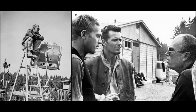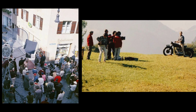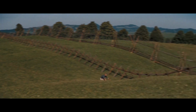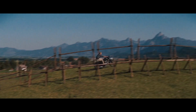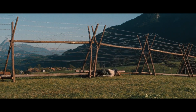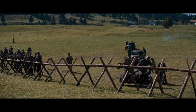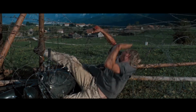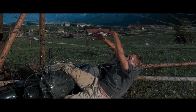After concluding the scenes filmed in the camp, the crew moved on to shooting the exterior escape scenes on the Austrian border, along the hills featured in the famous motorcycle sequence. The barbed wire was in actuality many strings of rubber, which were knotted together by the cast and crew in their spare time.